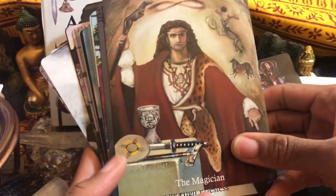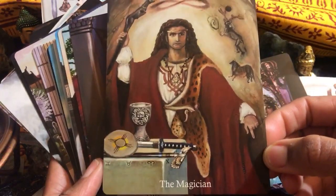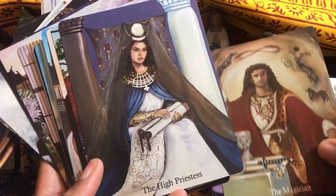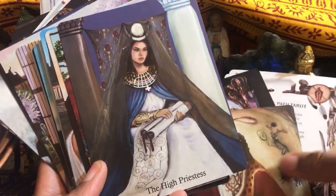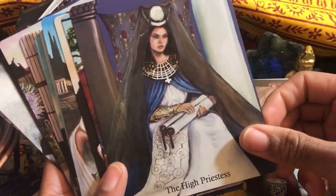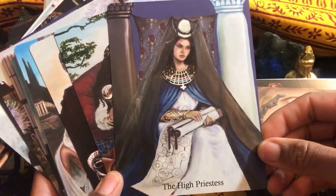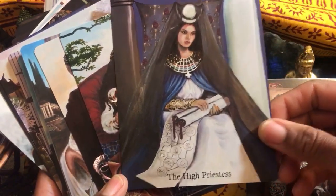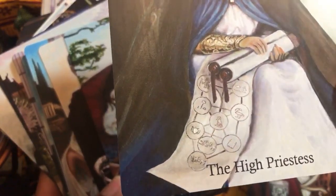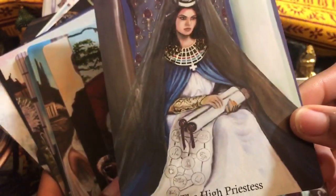The Magician. You can see all the detail. The High Priestess. And you know, I can't really say which of the cards are my favorite, because just when I say, oh, this is my favorite, and then I see another one, and I see another one. So this is the High Priestess card. And if you look on the scroll there, you see the Tree of Life, and you see Egyptian hieroglyphics in the Kabbalistic Tree of Life. And I never noticed that.